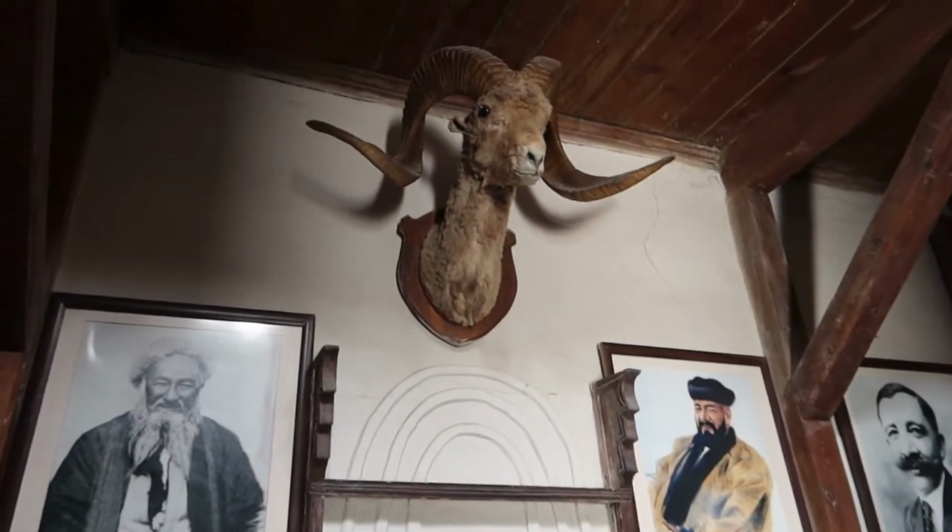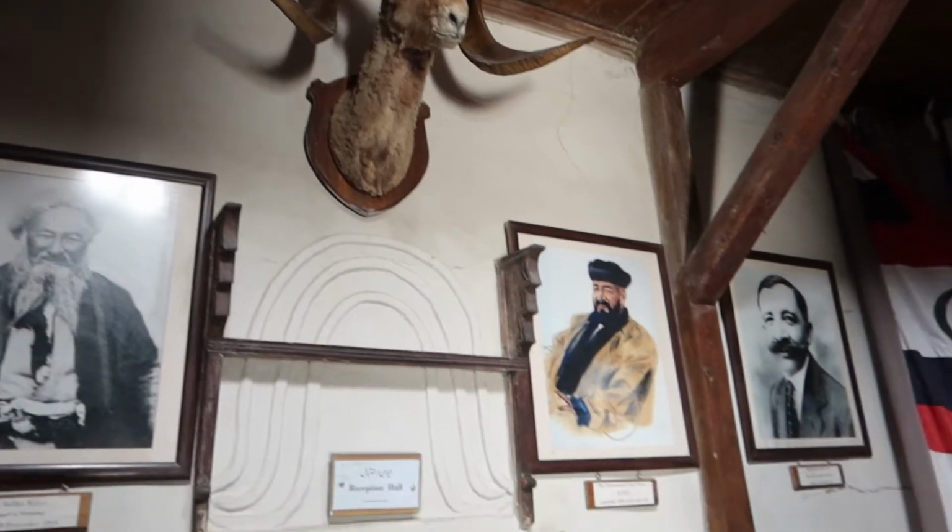They're also found at Khunjerab National Park, but unfortunately, because of unnecessary killings, very few are remaining. It is one of the endangered species of the world, but they're also found in Tajikistan and northern Afghanistan. So the Pakistan government is trying to protect them and let them grow again.